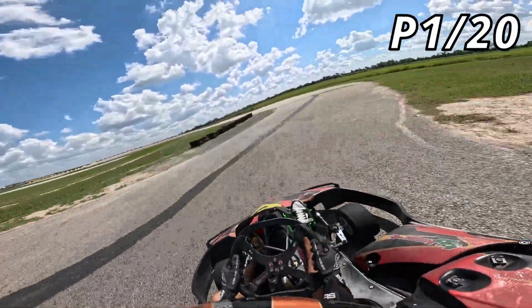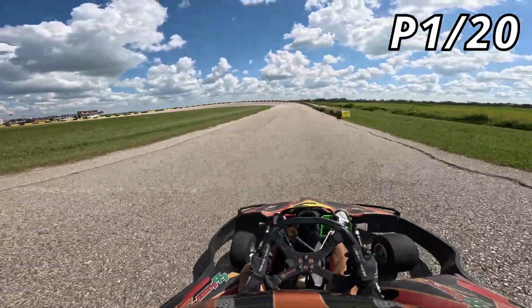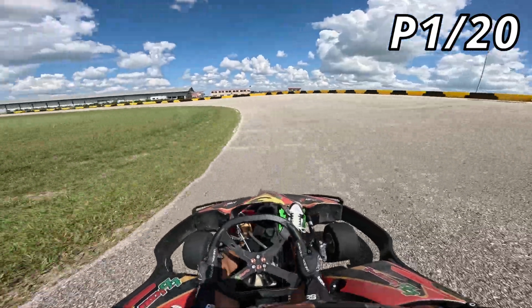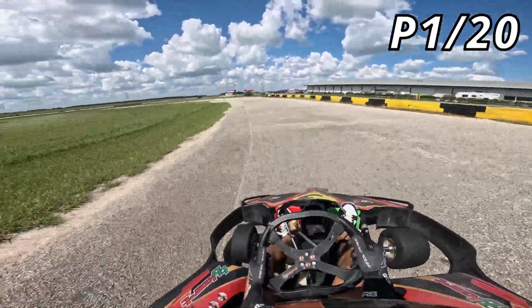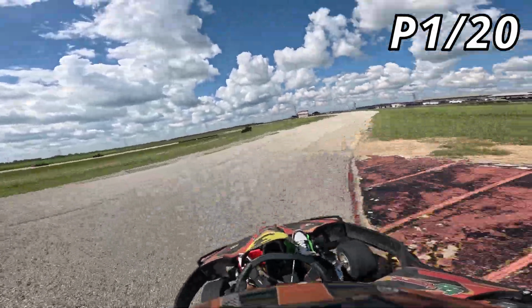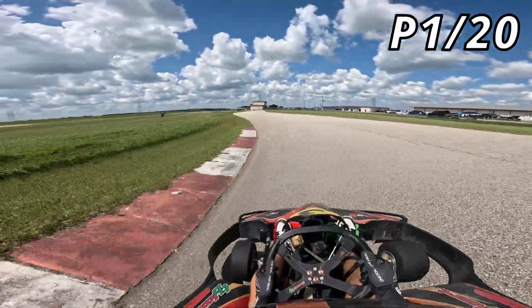Here you can see that I try to be smoother than last time. I don't want him to get an inside jump on me again. And I built enough of a gap that I can take care of that easily, so I can go out wide, back to in, and then out wide again just so I can hit the next corner. And I'm not going to get on the curb too much here just because I know he's right behind me. So if I send it in too deep, he'll have a clear run on me down the straight.